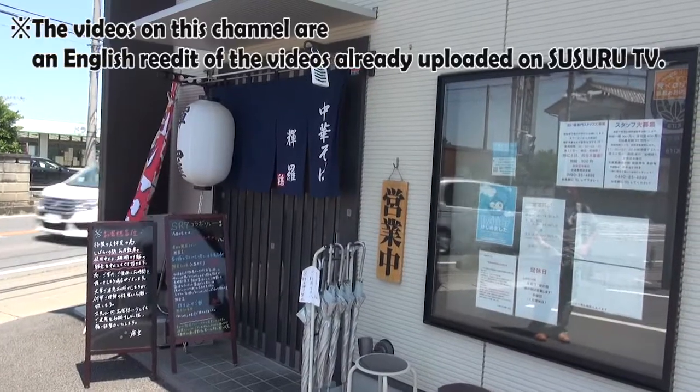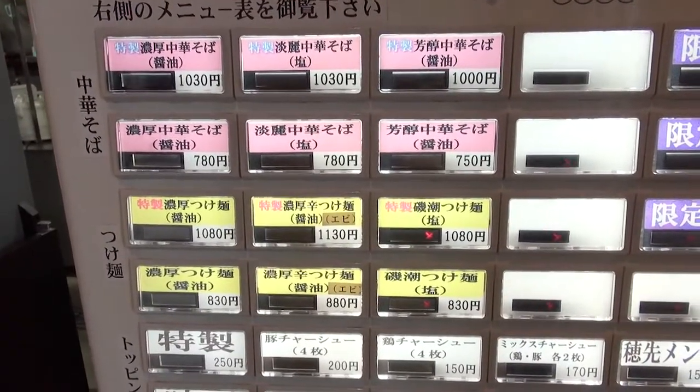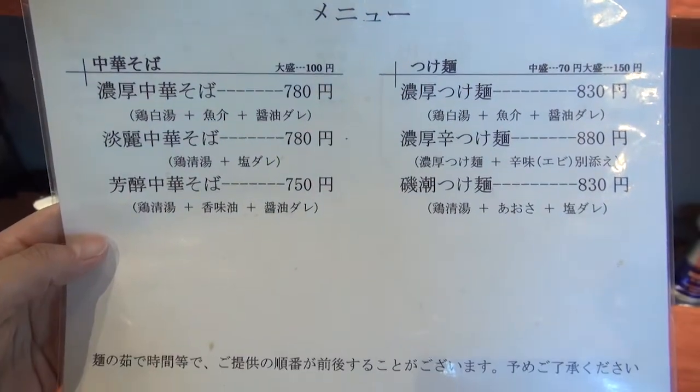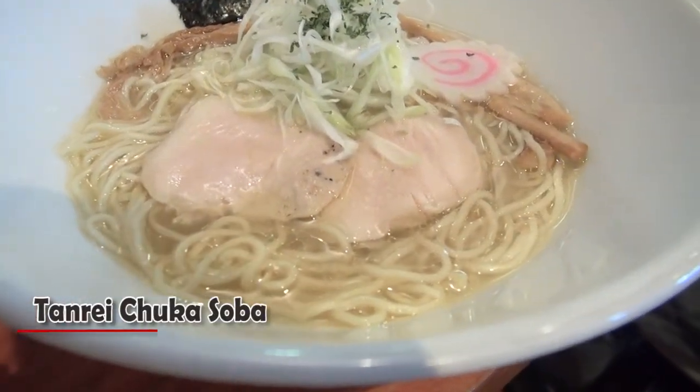Okay, here we go. We're here at Chukasoba KIRA. Located in Saitama, it's a bit far from Tokyo, so to make it worth the visit, SUSURU ordered 3 types of ramen. And as he waits while having some beer with his pals, here it is. The first ramen is Tonrei Chukasoba.